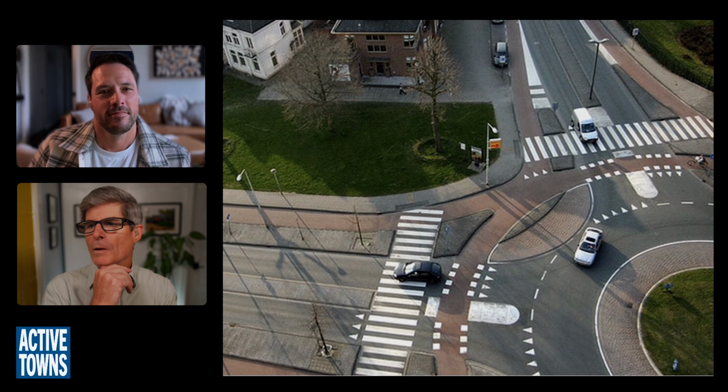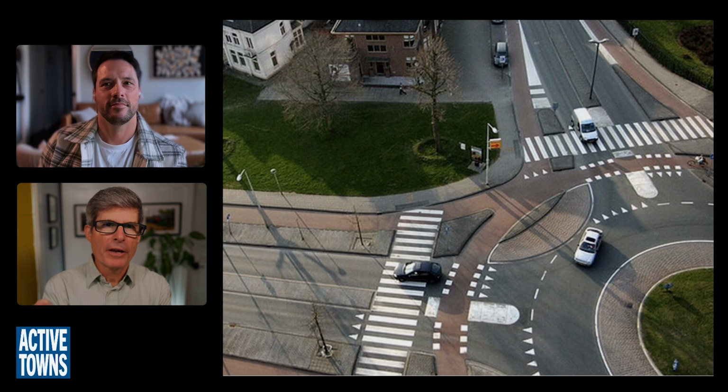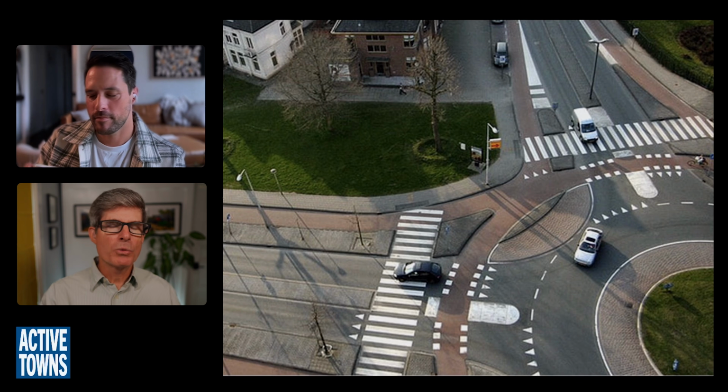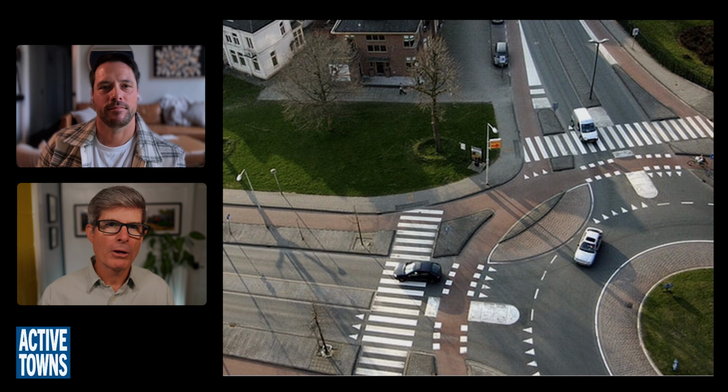Yeah, yeah. And before any of our North American roundabout designers start freaking out and start putting things in the comments here to the video, yes, we get it. The roundabout intersection designs that North America has been employing are much safer than the previous iteration of intersection design. So we're not saying that.